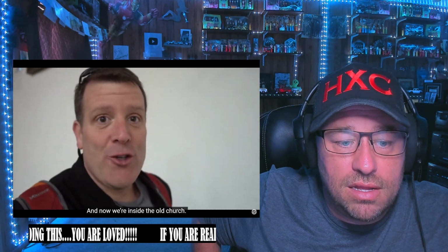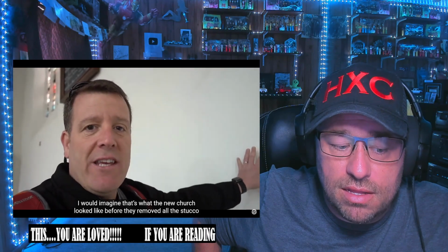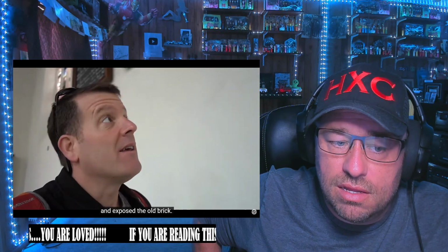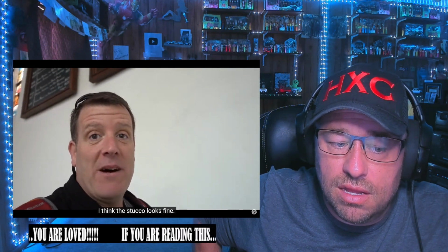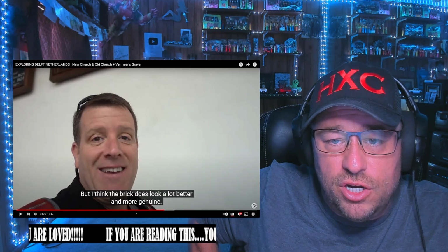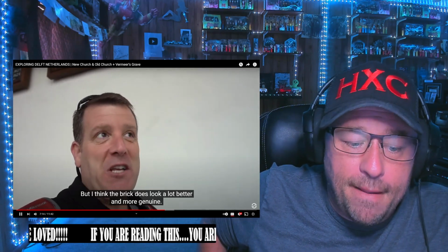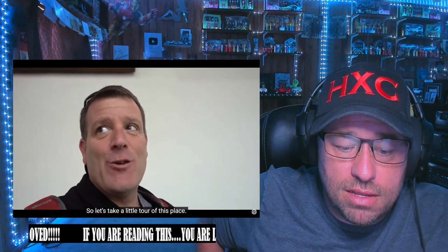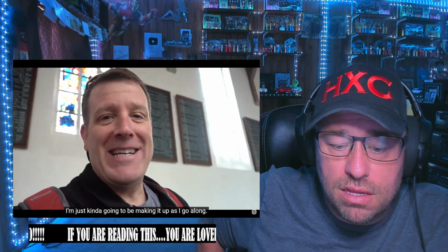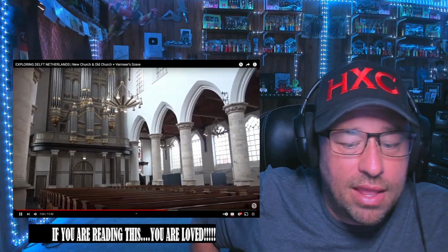Now we're inside the old church, and see this stucco here? I would imagine that that's what the new church looked like before they removed all the stucco and exposed the old brick. I think the stucco looks fine, but I think the brick does have a lot, even though it's in the new church, it has a lot older feeling. The brick does look a lot better and more genuine. So let's take a little tour of this place. I don't even know anything about it, so I'm just going to be kind of making it up as I go along. Hey, make it up.